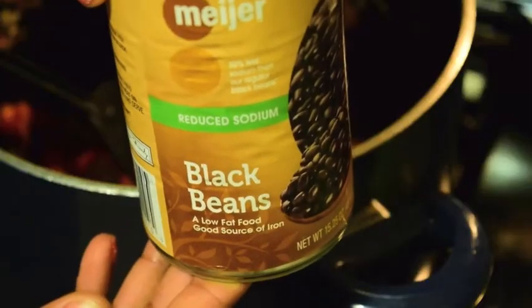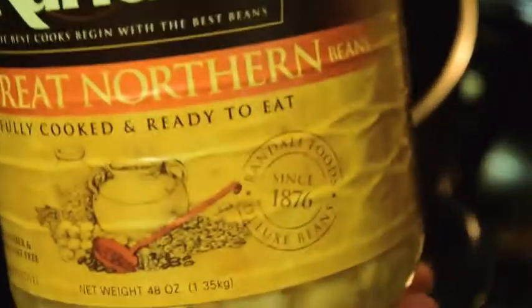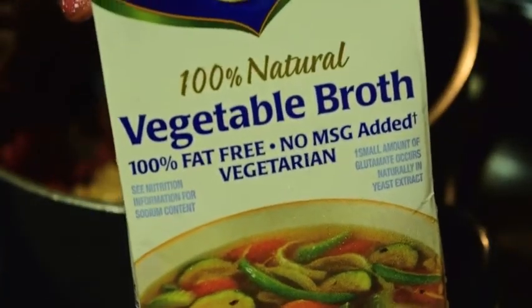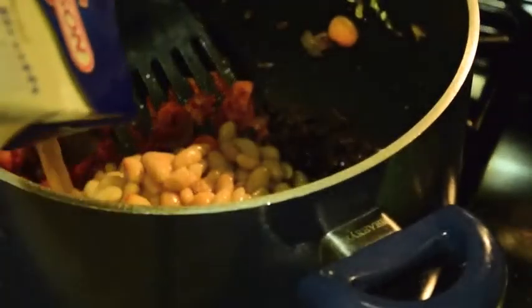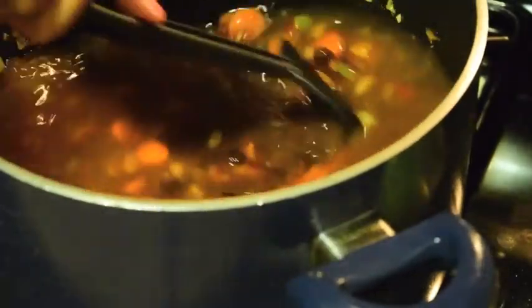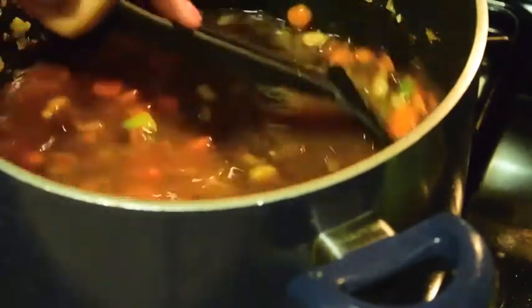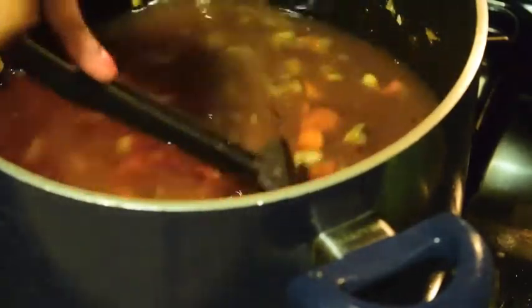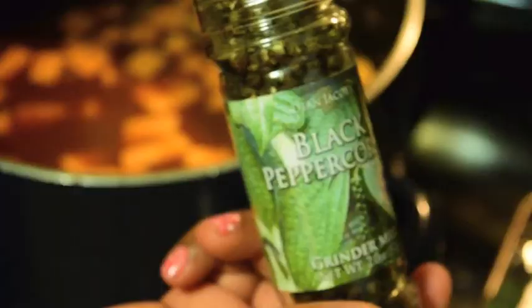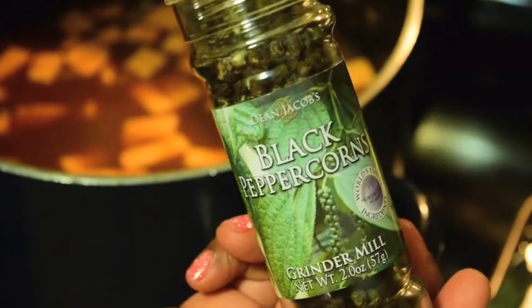We're gonna add the black beans, and our Great Northern beans are gonna go in here also. And lastly, we're gonna put in vegetable broth. You're probably gonna need 3 or 4, maybe 5, depending on how large of a batch you want. And we're gonna add in our yams or sweet potatoes last. Make sure you stir that in there, get that all good, and add your black pepper to taste.